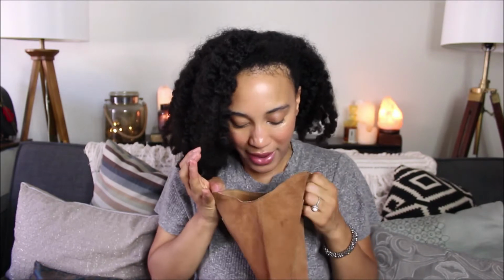It's real suede. I haven't been able to wear these in a while because I've literally worn down the heel so much that I actually cracked this part of the shoe. So I need to get these resoled when I get a moment. I haven't had time. And these are made in Brazil, by, I don't think I've ever known who the designer was for these, but I've just loved them and worn them to death.